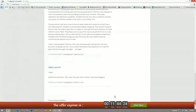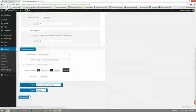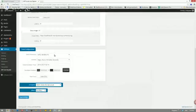So it's very customizable. It lets you toggle any option on and off. You can decide how it looks. You can decide what it does. And it's got some amazing features to make it very easy to use.